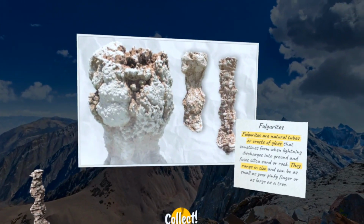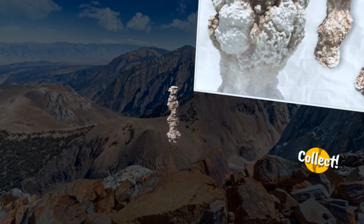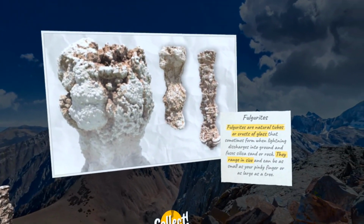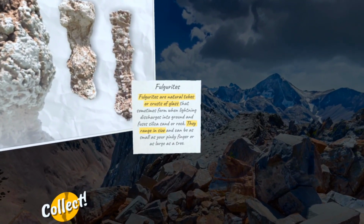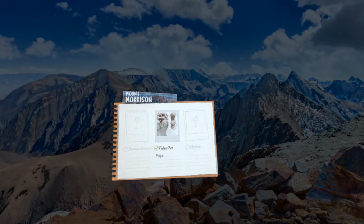Fulgurites are natural tubes or crusts of glass that sometimes form when lightning discharges into ground and fuses silica sand or rock. They range in size and can be as small as your pinky finger or as large as a tree.